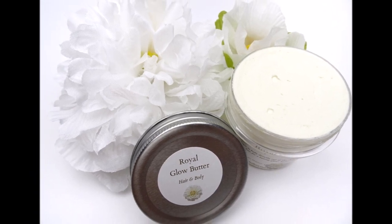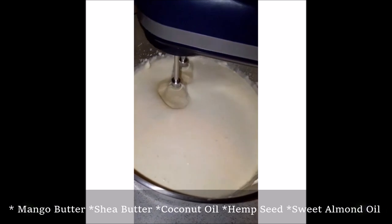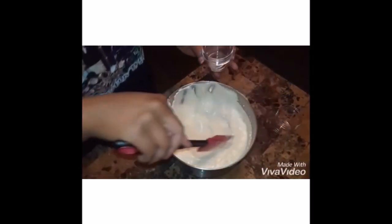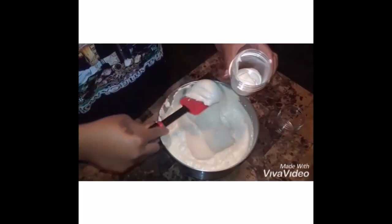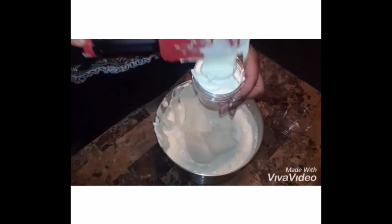Our 2-in-1 Royal Glow Butter is all natural, handmade with love, using mango and shea butter, coconut, hemp seed, and sweet almond oil. Packed with vitamins A, C, D, and E, rich in antioxidants and anti-inflammatory agents, high in omegas 3, 6, and 9, protects against blemishes and sunburn, encourages hair growth, preventing hair loss via protein replenishment, and helps skin elasticity, reducing the appearance of scars. It relieves dandruff, dry skin, eczema, and psoriasis, perfect for styling your natural hair and locks to ensure long-lasting hydration and moisture for length retention. Welcome to the Royal Glow Butter.